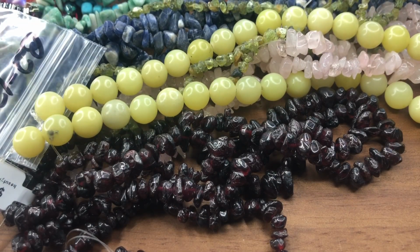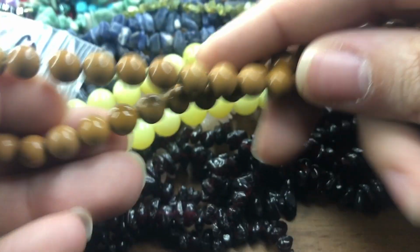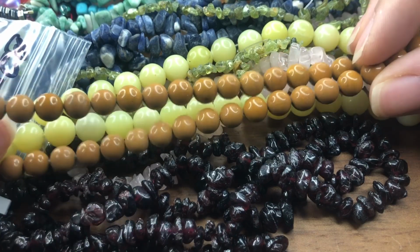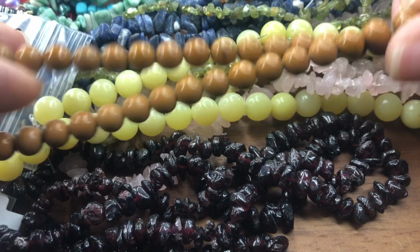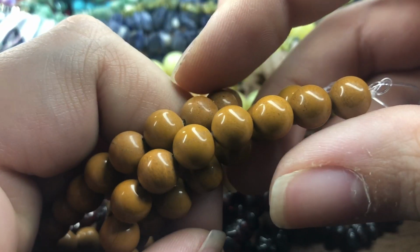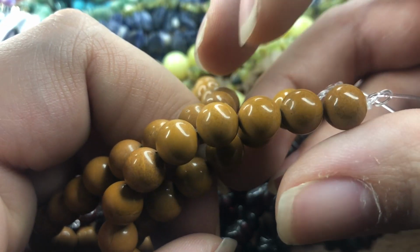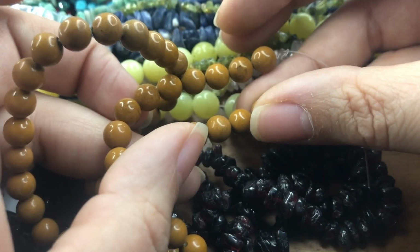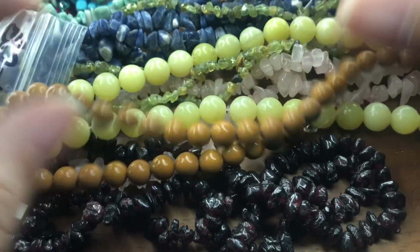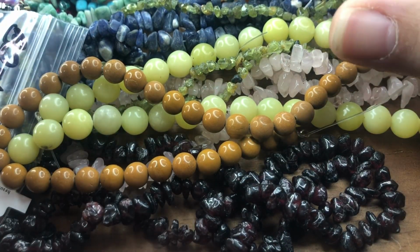And then last but not least, I absolutely needed this strand. And I think they said it was mustard jasper. And it's definitely like a brown mustardy yellow color. It reminded me of Mookaite, which is also a jasper, I think. So I grabbed it. I really love this color. Now that you're seeing it a little bit more closely, that's the color that it really is. Back here it looks a little brown, but it's a yellow. It's a yellow brown. So I am pleased as punch with this haul.